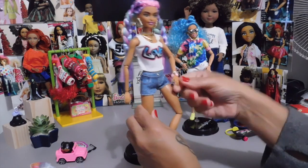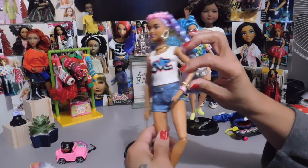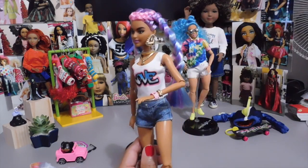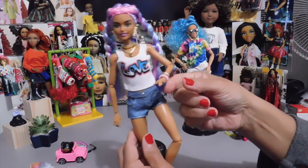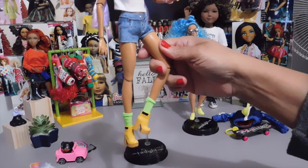And then she also comes with accessories on the arm. She has this gold bracelet there, as you can see. And she's also wearing a pink watch. Didn't get all the plastic off your arm, girl, but we'll get that. There we go. And then here we go with these boots.